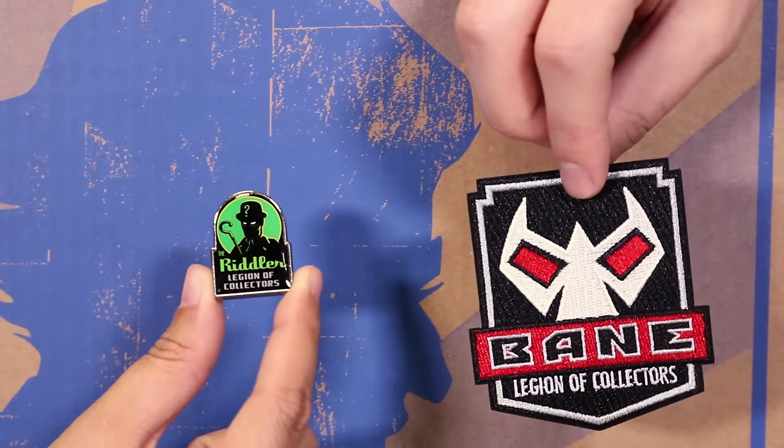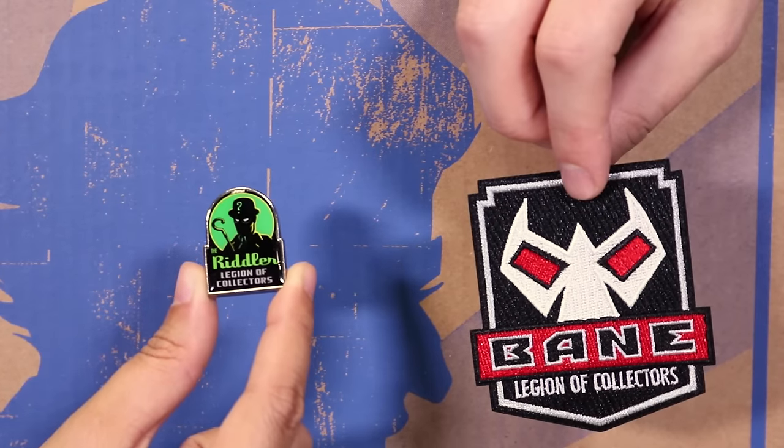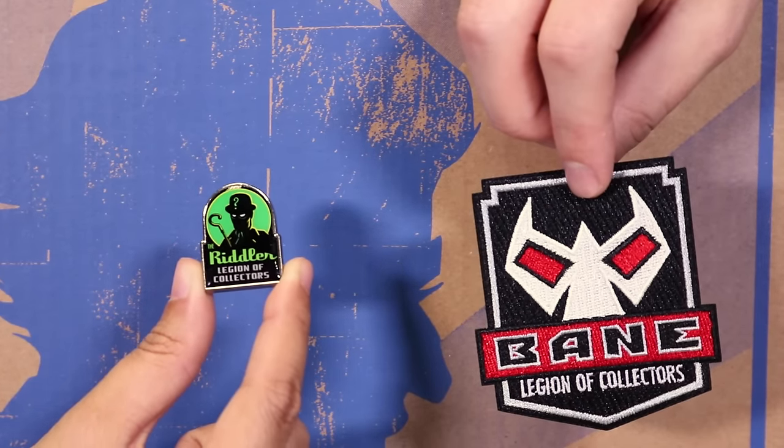I like it. And then the Riddler on the pin, the silhouette with the question mark on his hat. I'm struggling to take this off, so I'm just going to keep talking fancy and hope the camera gets it.